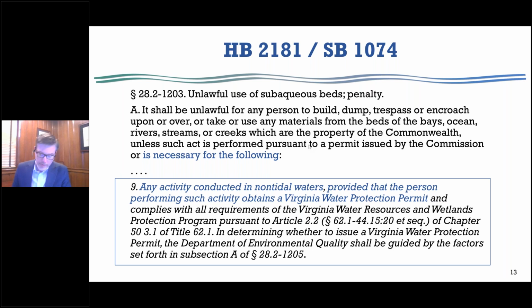It's not really clear. Also, bear in mind there are activities that involve crossing a VMRC stream that would not trigger a VWP permit requirement, such as an aerial crossing or a trenchless subterranean crossing. For those activities, at least under this language, you would still need a VMRC permit to install those types of utilities or crossings. Also, the statutory language requires DEQ to consider some of the factors that VMRC considers when it issues its permits. Most of those are fairly consistent, with just a couple of very minor differences. For example, VMRC has to consider other potential uses of the stream bed. So it's possible that DEQ may be looking to update its regs to account for this.